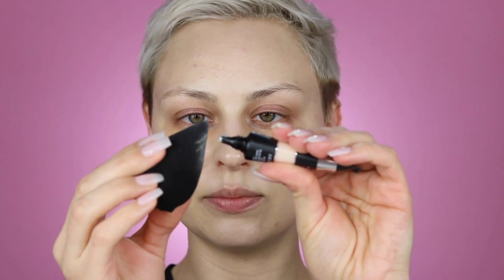Okay, so those are the areas that I like to highlight. You can tell it's such a tiny amount. You basically can't even see the product, but once everything is done, you'll see a difference. So then what I like to do, honestly, is rather than using a brush to put this product down, because sometimes that can swipe away my color corrector, I'll just put a tiny bit of the product on the sponge, maybe like that much, and I'll start going in with the sponge over top of that color corrector.